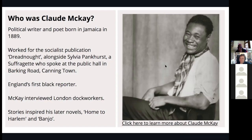Okay, all right. So next we have Claude McKay. He was a political writer and poet, born in Jamaica in 1889. Now, he wasn't really a resident of Canning Town, but he did a lot of work with London dock workers, and he interviewed dock workers in the area as well. He worked for the socialist publication Dreadnought alongside Sylvia Pankhurst, the suffragette, and she spoke at the public hall in Barking Road in Canning Town. While interviewing these London dock workers, it later inspired a couple of his books, Home to Harlem and Banjo. He didn't spend many years in Britain because he was disillusioned with Britain after a while, and he went on to America. But there are some really interesting portraits of him.